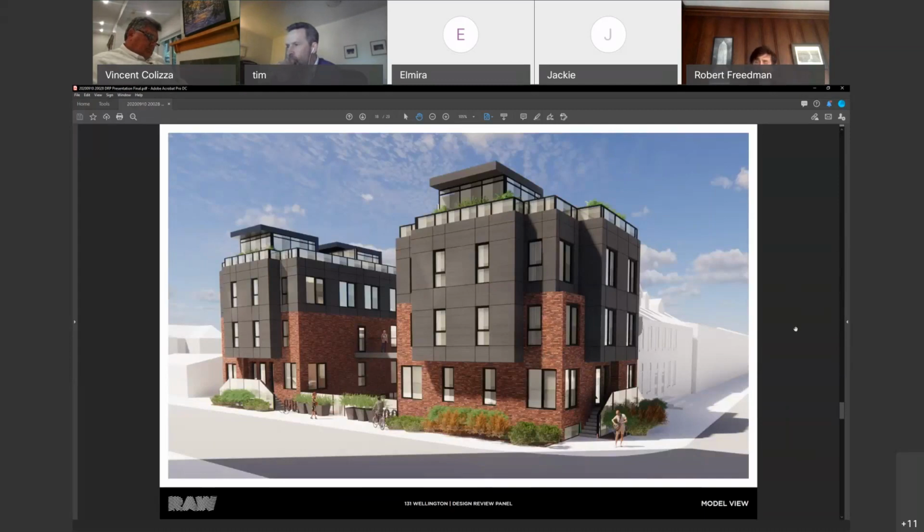Sorry, last thing, also echoing other comments made, the number of stairs up to the entrances, I understand where that's coming from. The glass railing and even the planting maybe in front of it, particularly along Wellington, seems out of character with the rest of the area. So maybe looking at some other kind of railing than glass to help minimize the additional steps up to the front entrance. And those are my comments.